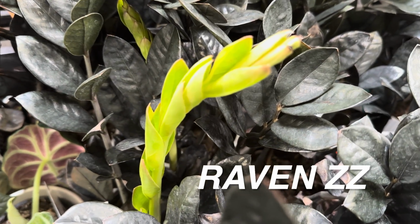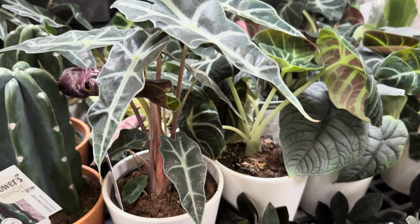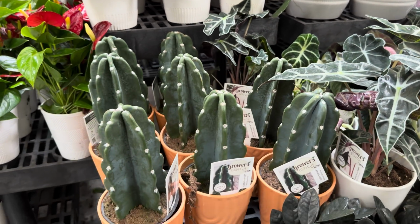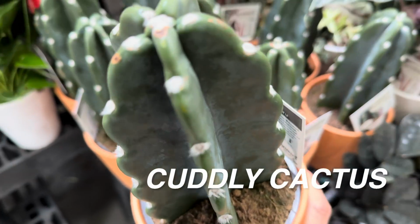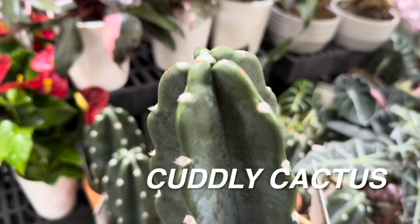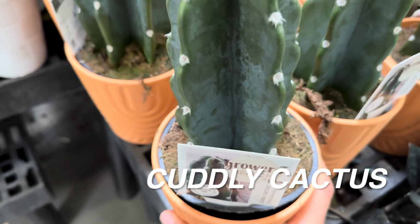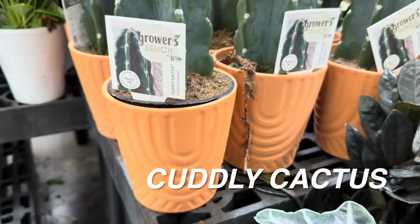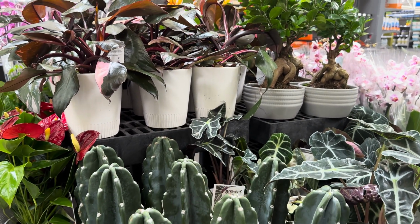I always love looking at Raven ZZ new growth. That really bright green that turns into a dark raven black color is awesome. And then I love these cactus right over here. These are really cute. They call it the cuddly cactus. It looks like it's not a real cactus. It doesn't have any prickly thorns or anything. And this is by Growers Bench Wild Interiors, so this is not a Costa Farms plant. I do love the planter it is in. It's got a nice design, very minimalistic, and I love the terracotta orange look about it.